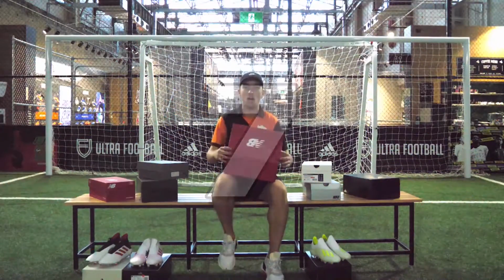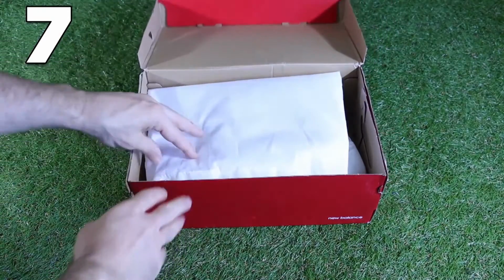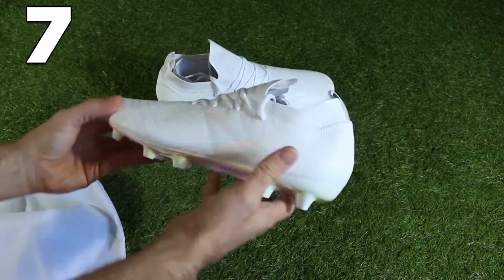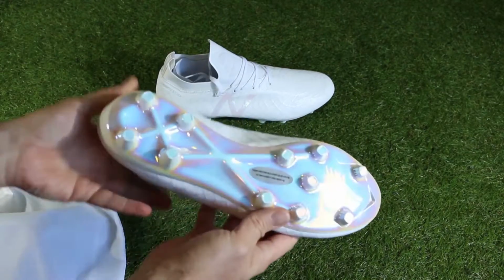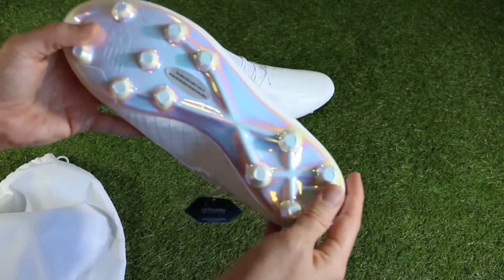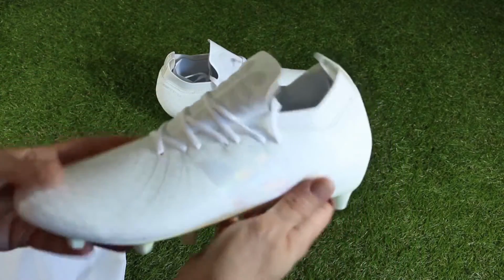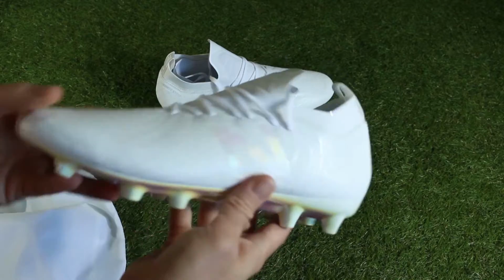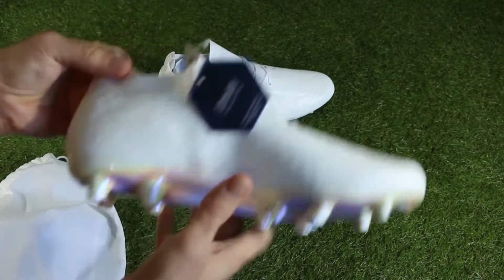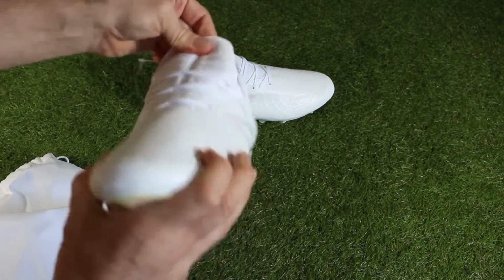And in number 7 we're opening a New Balance box for the first time in this countdown, and we're looking at the brand new Tekela. Now this colorway is again about as clean as you can get with the white on the upper, and then the iridescent effect on the sole plate. Looks very, very good. This boot is one underrated boot that a lot of people look past on the market, with that upper being very, very soft and thin. Now, one problem with these boots is there is no pro player support at all, which is a very big shame. But without further ado, let's move on to number 6.